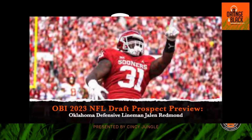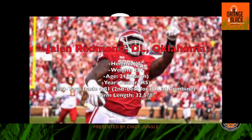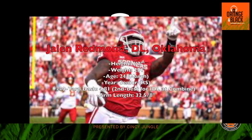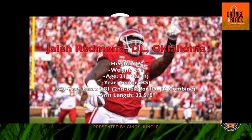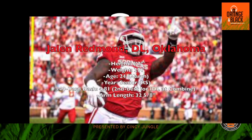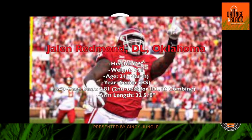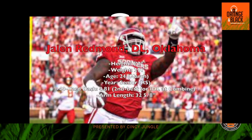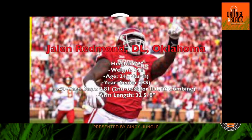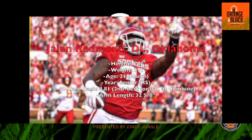Some of you may know already who he is, but he is a guy who's played a little bit of edge, a little bit of interior. He's 6'2", 291. He is older. He's 24, just turned 24 in March. He's a redshirt senior. There are reasons for that. He did have a 4.81 40-yard dash. My understanding is that was the second best for interior defensive lineman at the combine. And the arm length, not long, 32 and 5/8 inches, John, but over 2 inches, I believe, longer than Kalijah Cansey, a guy that a lot of Bengals fans like.